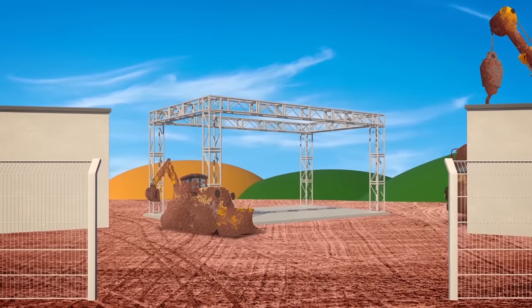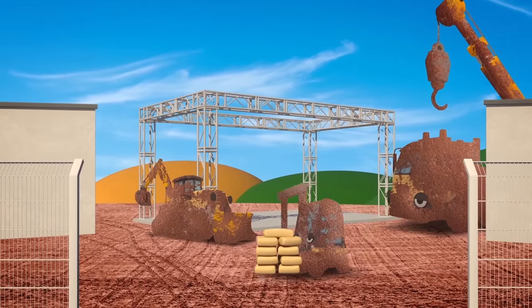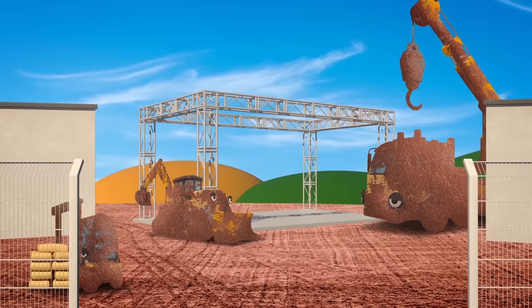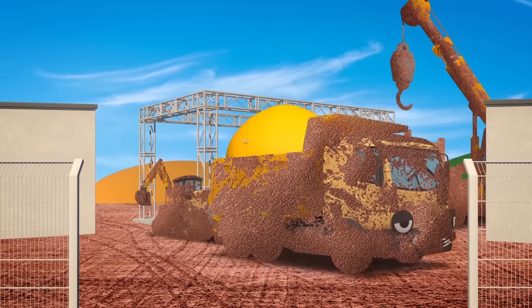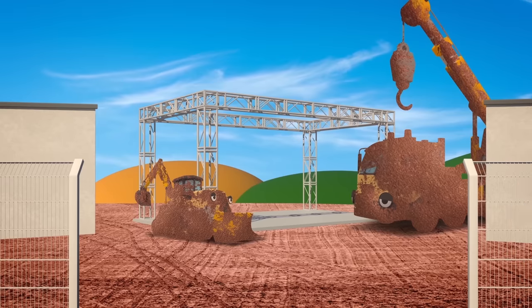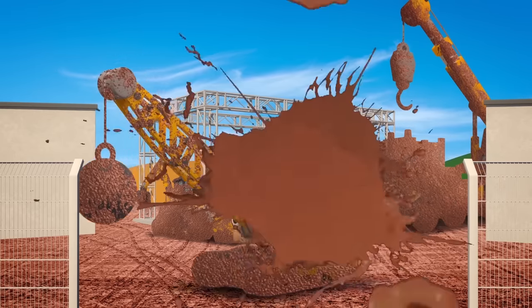Danny the Digger and his family are working very hard on the building site today. It rained last night, and now the building site is covered in thick brown mud. Danny and his family look very tired and very muddy after all their hard work. You can't even tell who's who.